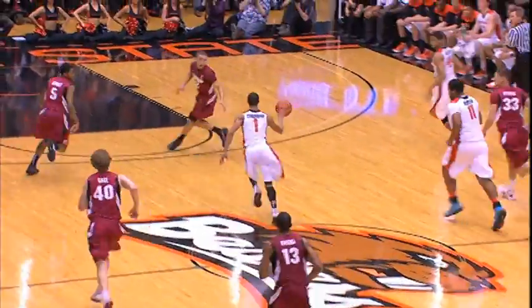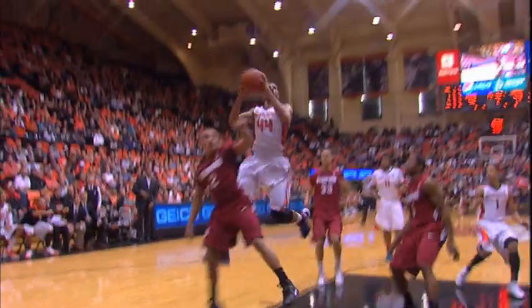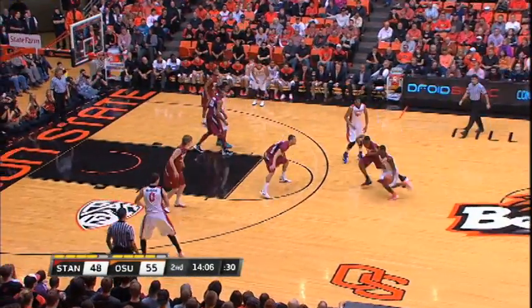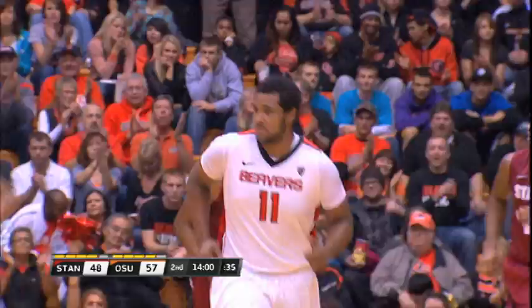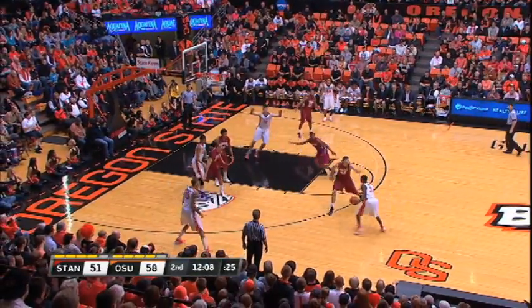You know, you've heard the phrase athleticism. People said that this is the most athletic team Oregon State's had in years. And I don't remember the last time they had a four-man that could run the court like that. Stanford has gone man-to-man almost exclusively. They had a possession or two earlier on with the zone. Joe Burton, nice little hook shot. If you give him the ball, he'll do some good stuff with it.